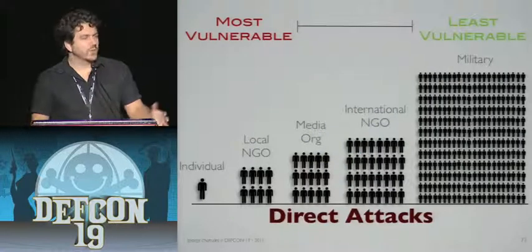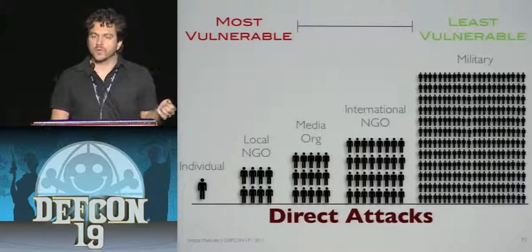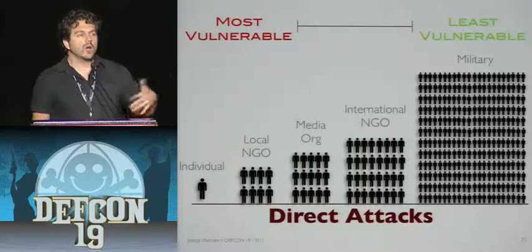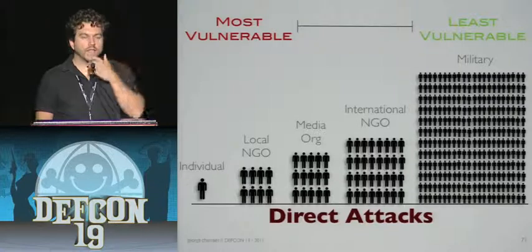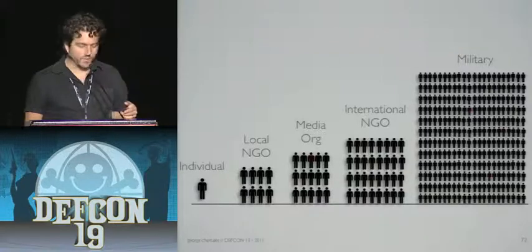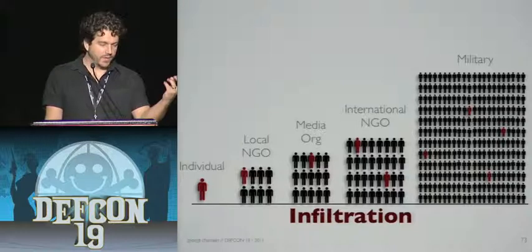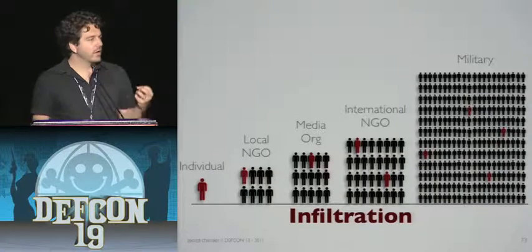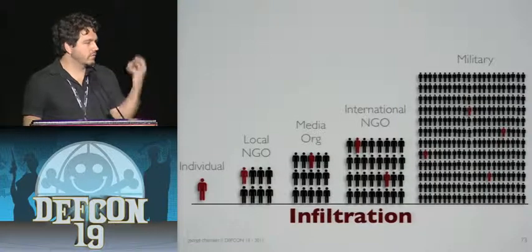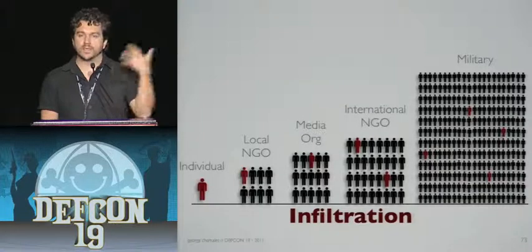So when you think about direct attacks, we've got kind of a range of vulnerabilities where the individuals, the local NGOs on the ground, like you guys said, are the ones who are most susceptible to attack. The other concern is that we don't have to worry just about direct attacks. We have to worry about indirect attacks, infiltration of groups by hostile organizations. And this could be something like someone is picked up and their account is tortured out of them. This could be somebody who is paid by money. This could be a computer that is hacked.